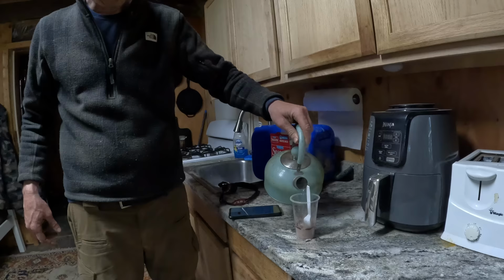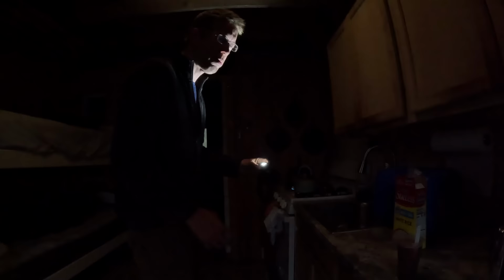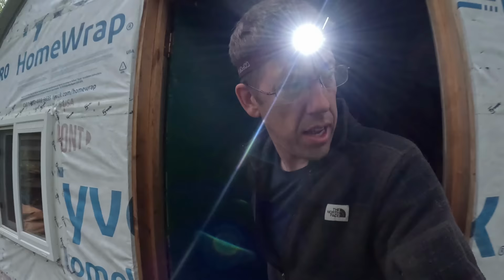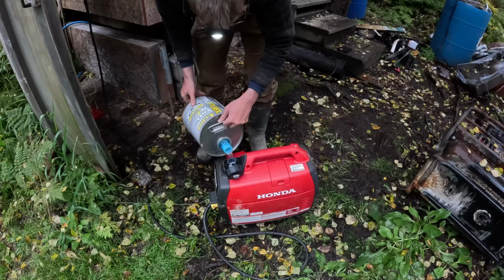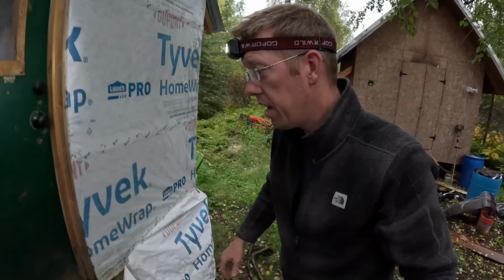Uh-oh. Oh, the generator just switched off. Last time I had a generator turn off on me, my cabin was on fire. Just ran out of gas.